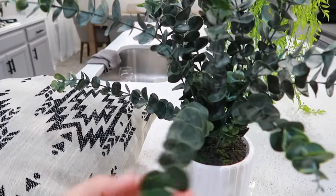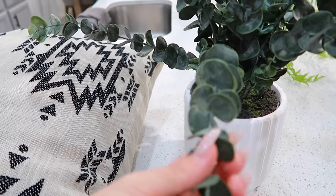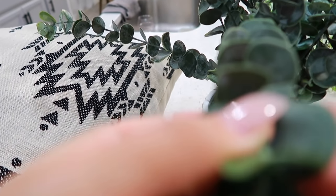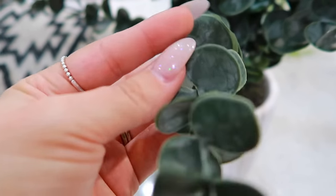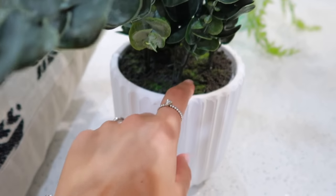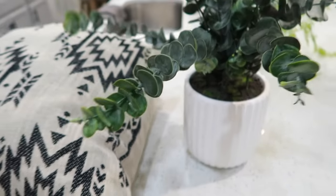Speaking of simple, I love this plant. You guys, it looks so real. I believe this is supposed to be like a eucalyptus leaf, but the texture of these are so nice. As you can see, they have the little white kind of texture on top of the leaves, and they are really nice, like thick rubbery plastic. They look so real. It does have moss in the bottom of the planter as well, and like a soil, and it's in just a simple white base. And this one in particular was $24.99, so super clean, classic, and pretty looking.